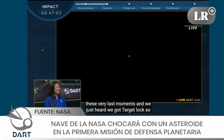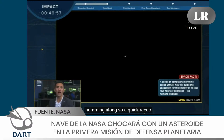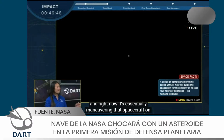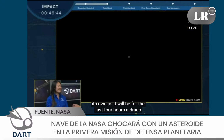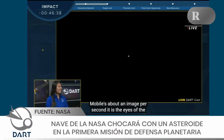Very exciting. I mean, we are humming along. So a quick recap, SmartNav is DART's autonomous navigation system. It's been called the brains of the spacecraft. And right now it's essentially maneuvering that spacecraft on its own, as it will be for the last 4 hours. A Draco imager is providing SmartNav with that unflinching view of Dimorphos, about an image per second. It is the eyes of the spacecraft. Lisa, what makes this camera perfect for this mission?